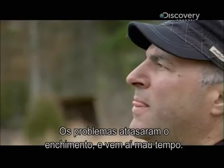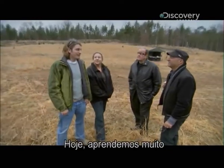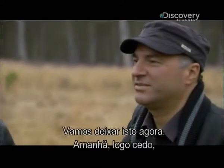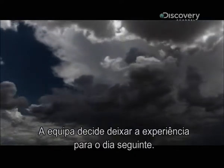The problems have delayed inflation, and now bad weather is closing in. I think we've gone through a really steep learning curve today, and we've faced a few challenges, but I'm confident. Leave it for the night. Tomorrow morning, nice and early, we inflate it, give it some twists, and it's going to self-center itself. The team decide to abandon the experiment until the morning.